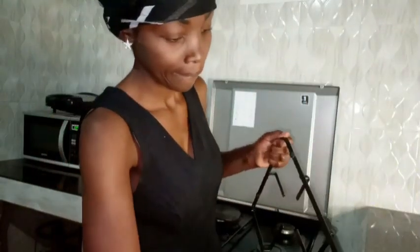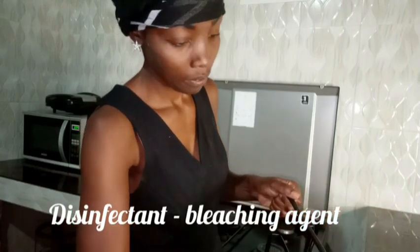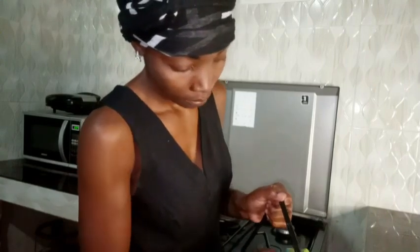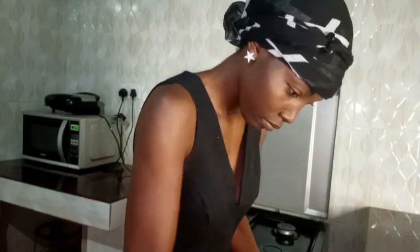So here I will leave no stone unturned. I'll make sure that I've identified every corner that needs cleaning. Then I'll go for it. I'll just go and clean it. Just do a deep cleaning and leave the kitchen smelling nice and looking good, looking fresh and healthy for everybody.